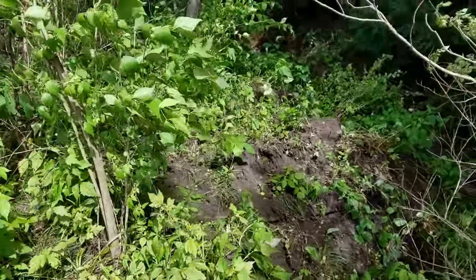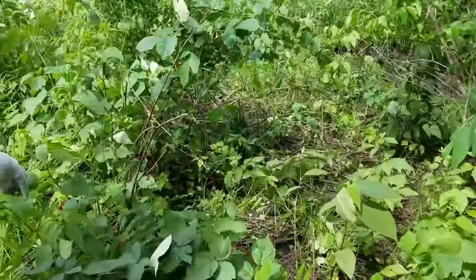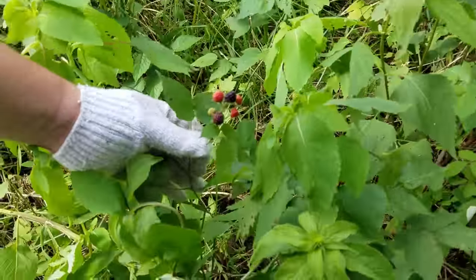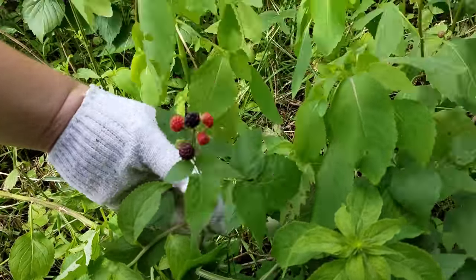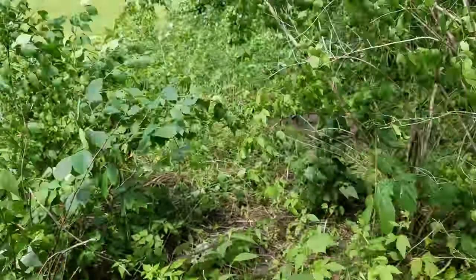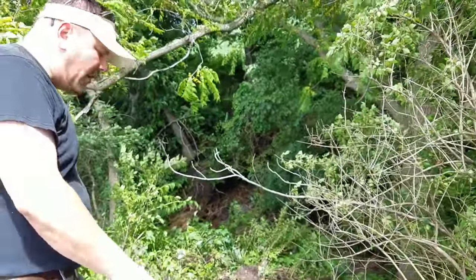So, somebody asked a question about berries. Right here, we have wild black raspberries. Yep. This one's probably ripe enough to eat, but I'm not going to eat it. They are a thorny bush, so that's not so great. Hopefully, I don't fall.